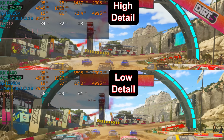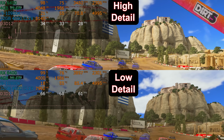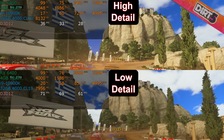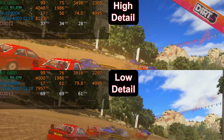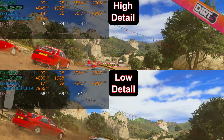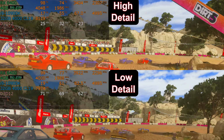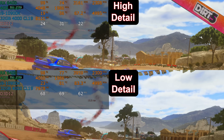Dirt 5 was tested at high and low detail. Again, this is 1080p 100% render. The difference is night and day. 32 frames per second at high to 74 frames per second at low. This is another case where I'd say buy the 6500 XT, set it to medium, and you'd land right around 60 frames per second and probably be quite happy with that result.